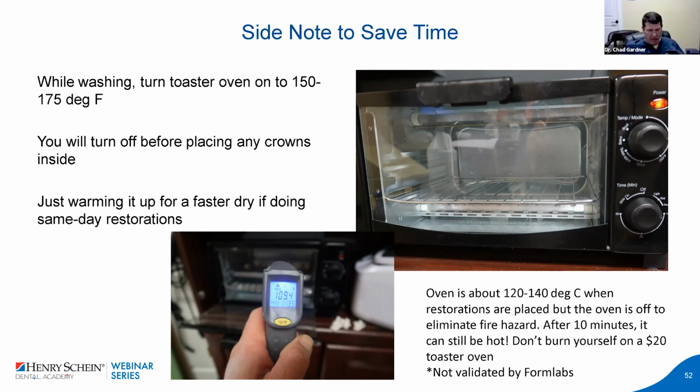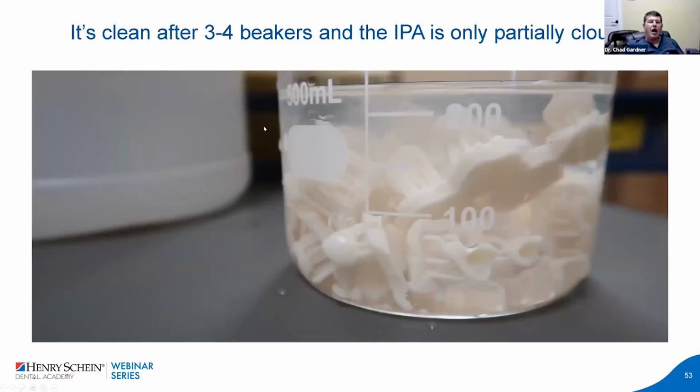After 10 minutes, it's down, you can see there from my laser thermometer to 109. You can still burn yourself. Be careful. None of this is validated. This is just me giving a little tip to speed things up, okay? But it's not validated by Formlabs or anyone, okay?